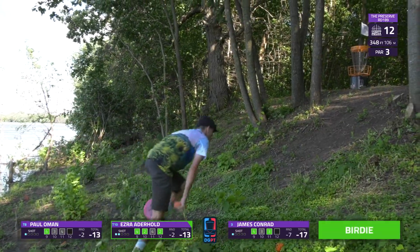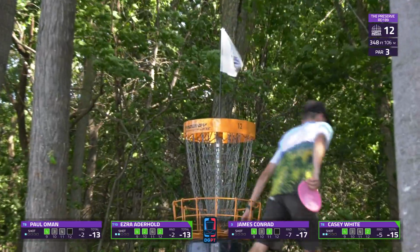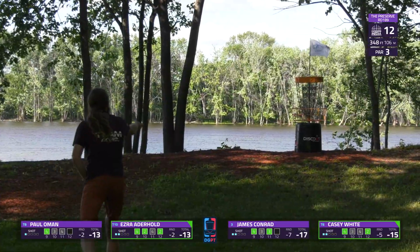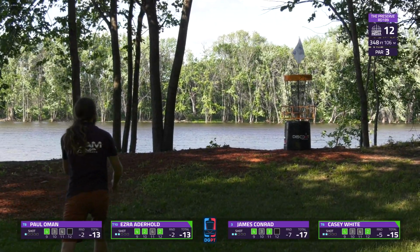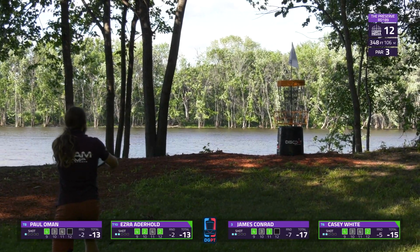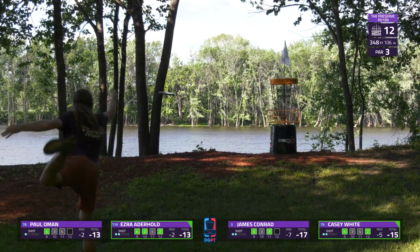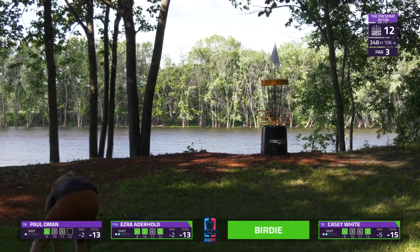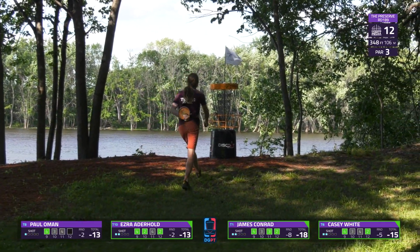And look at Casey White floating it in. Right, no big putt for you, Ezra. Casey gonna go ahead and make his circle 2 putt also. Putting some pressure on James here. Gonna try to move to 8 down for the round. And he's gonna come up with it. Nice birdie there for James Conrad.